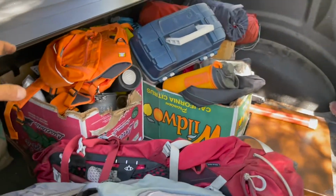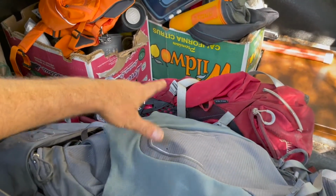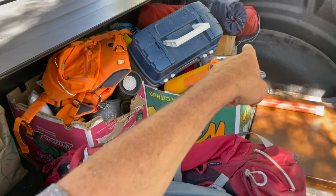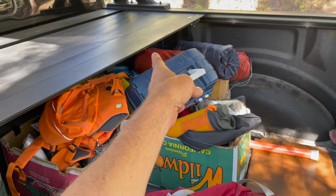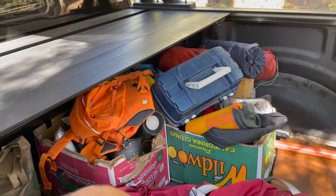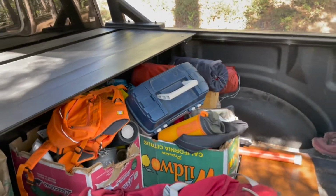We've got fishing gear, we've got our backpacks, fire starters, 2 boxes full of camping stuff, tent over there, and we've got a couple inflatable beds to sleep on. We've got firewood in here, and then we put Davy's food here. That's what we carry. Pretty minimalistic, does what we need.